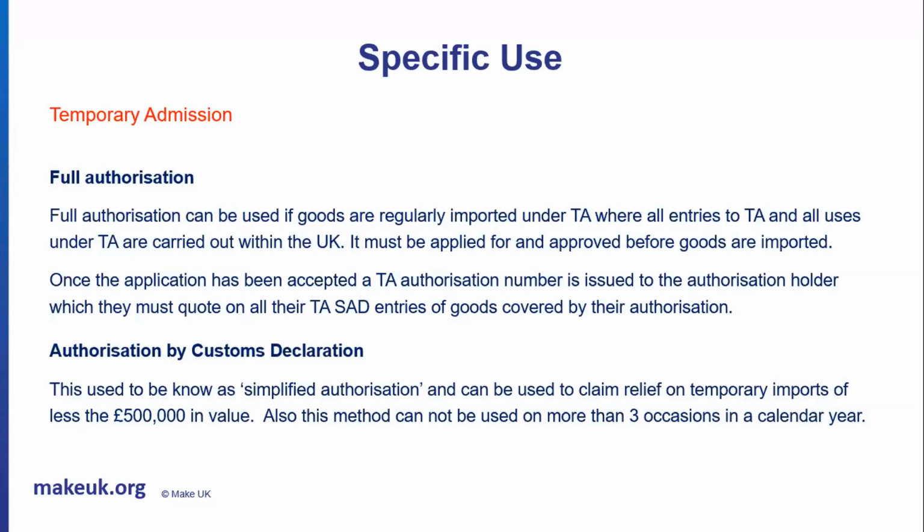It cannot exceed an individual import value of £500,000. If you do exceed either the number of times that you're going to use that, or the import declaration is over £500,000 in value, then I'm afraid that you actually need to get a full authorization in that situation. And the temporary admission is another one of the SP authorization forms, which you can get off the gov.uk website.